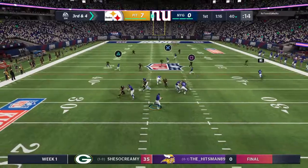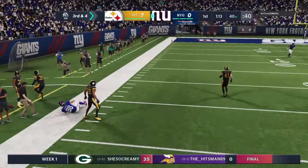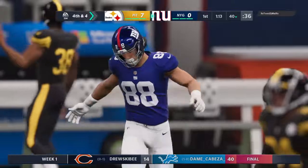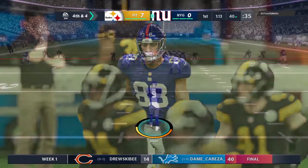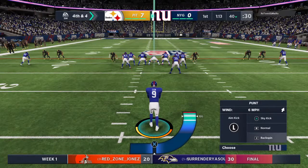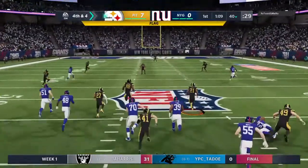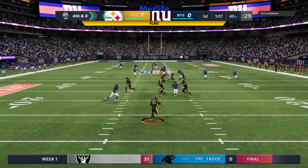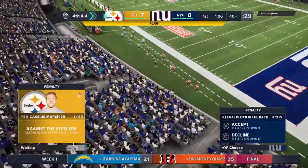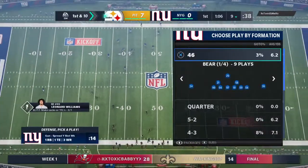From the gun on 3rd down, Jones. And that is incomplete. And that's exactly what defenses talk about. You've got to find ways to get off the field when you can, especially on 3rd down. And 3rd down defense going to be vital in this game. Able to knock that one away and force a 4th down. Dixon, the punter, is on as he sends it away. So this will be accepted as it moves the offense backwards.